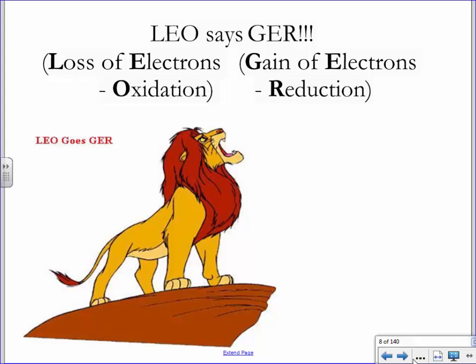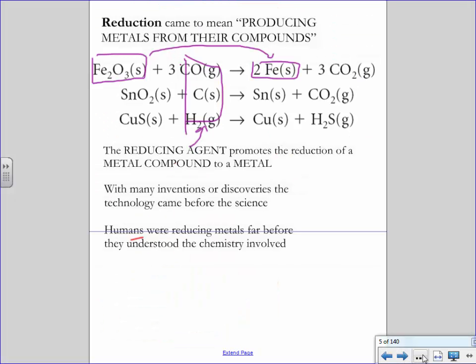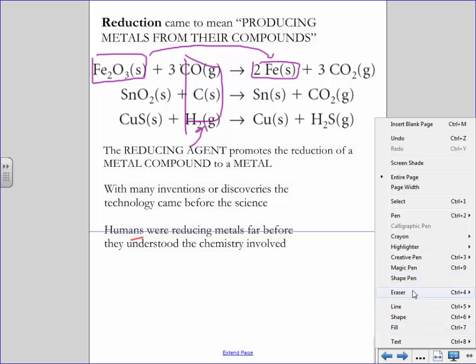Anything that is being reduced is actually gaining electrons. And I want to go back a few slides here, and I want to show you how I know that to be true. Because now that we know about charges on ions and atoms, I can actually visually show you this. So go back in your slides. Let's go to, say, this one here first.